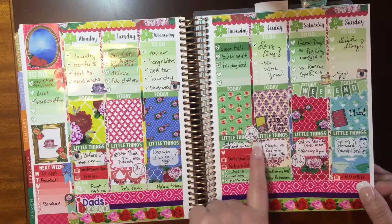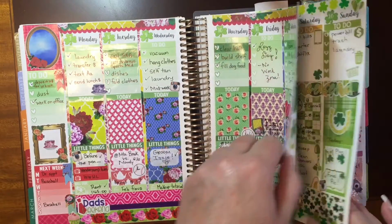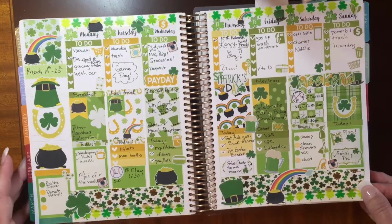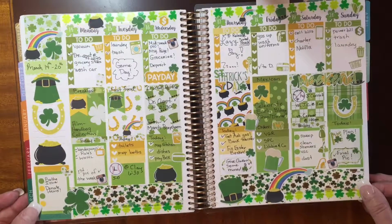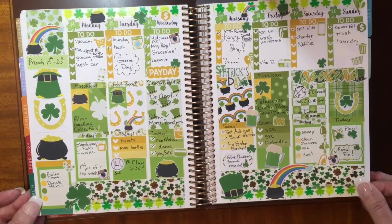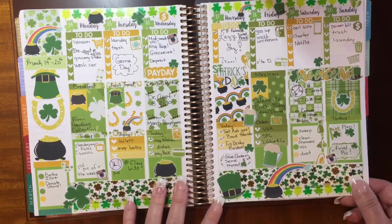So I was keeping up with wins and losses, my littles, like rent, things like that. This is the week of St. Patrick's Day. I really didn't like that St. Patrick's Day was one week and Easter was the next week, but I got this set and the next set that you'll see from Soda Pop Studio also.